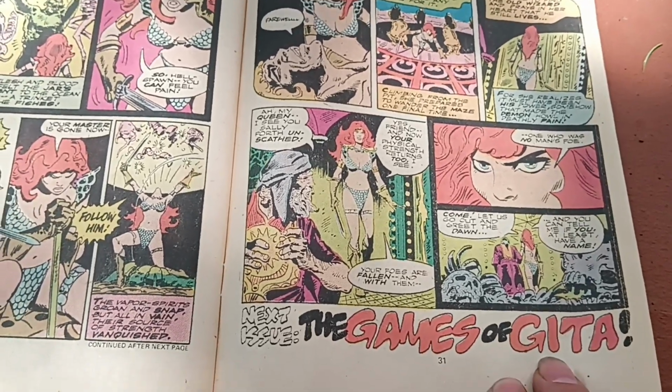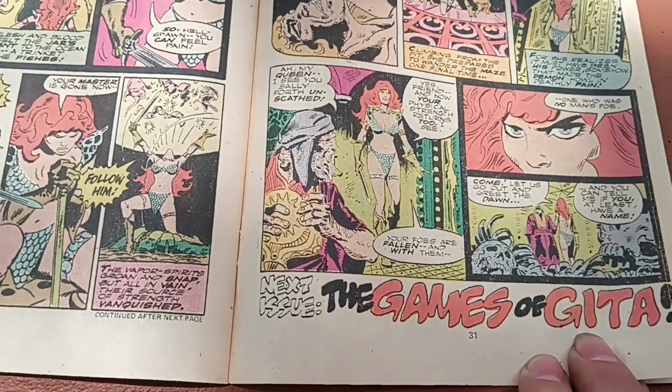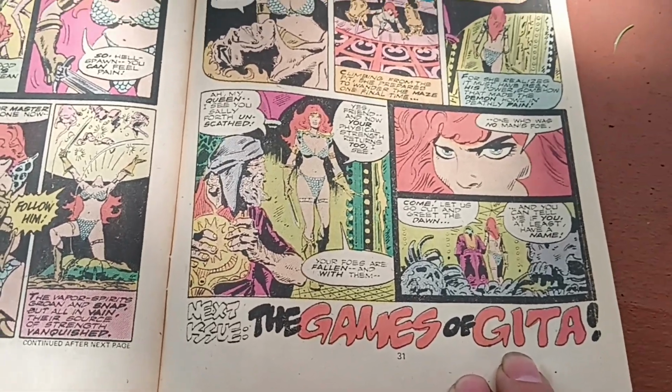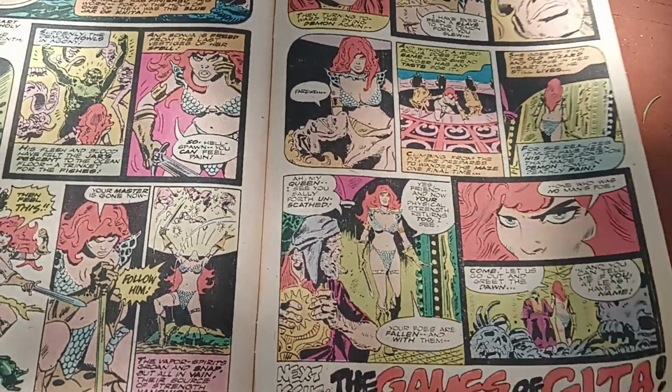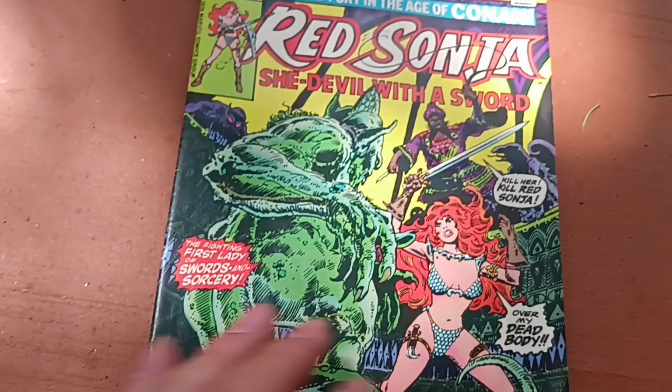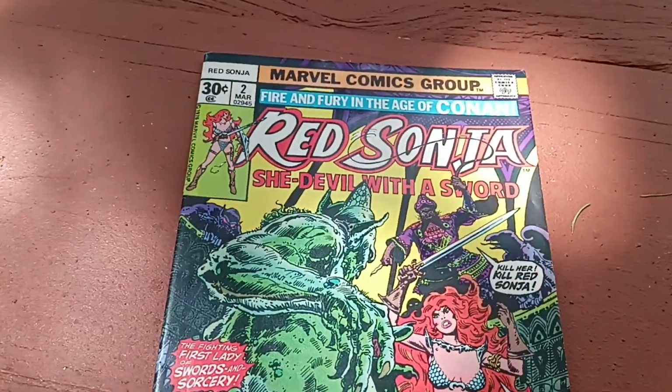Then the next is the games of Gita, Gita with a slightly different spelling. That's the name of his own character. So that's it. Now it's a real brief version of Red Sonja.